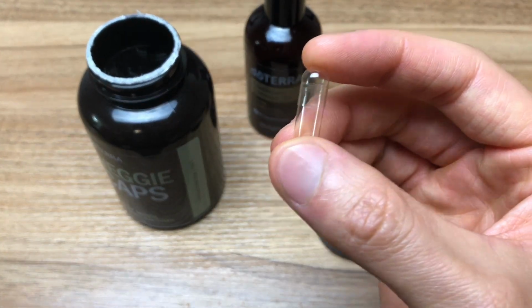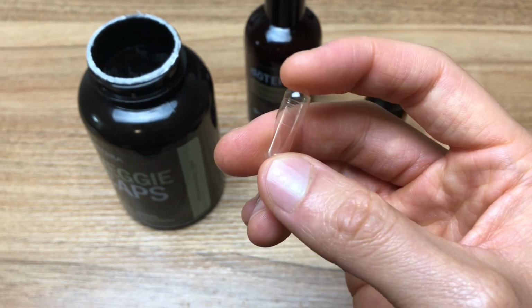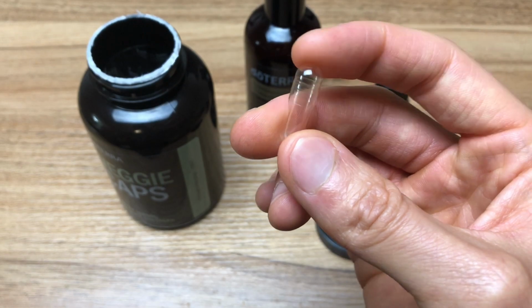And I like to use whole plant foods, and then the water I choose is reverse osmosis. You can also use alkaline or distilled water, and then preferably in a glass or stainless steel container.